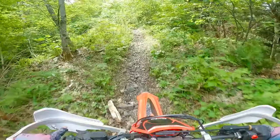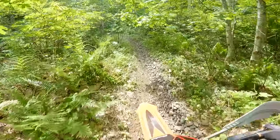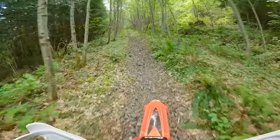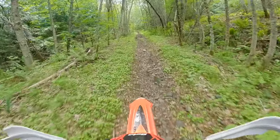Now we've crossed over onto a trail known as Whoops Hill. It had a really cool name, so we're like, let's try this one up. It takes you up the face of the mountain that should lead into the mine site. So we figured we might as well hop onto this trail. Sounds like it's got a cool name. Should be a good trail. Let's go.